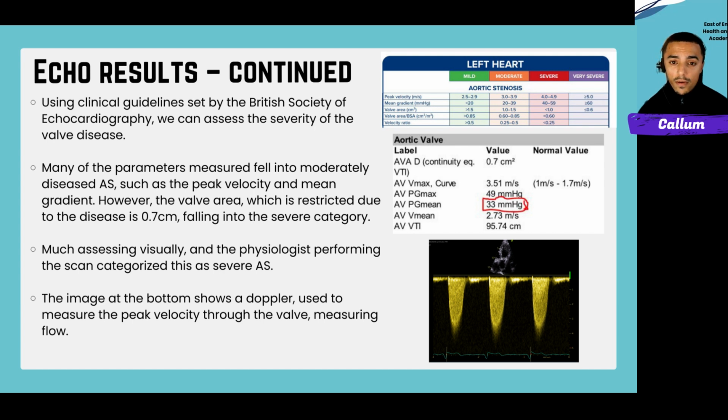When we look at the photos, the top right is the BSE guidance on aortic stenosis. Based off all the numbers that we get from our echoes, from our scans, we'll be able to assess versus that guidance to decide how severe the disease is. The second photo is just some of the numbers that I was speaking about. We'd compare those versus the guidance to decide how diseased it is. I've circled a little bit because that will be relevant for my next stage. So keep the 33 in mind.